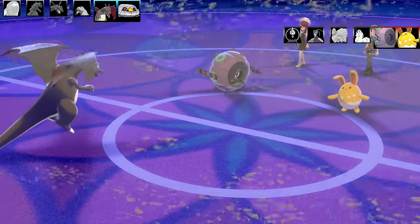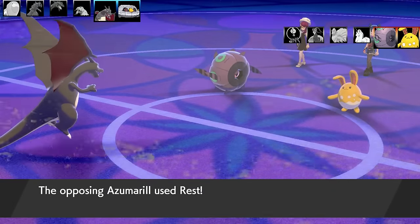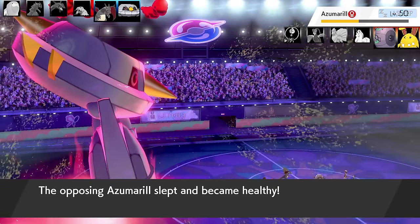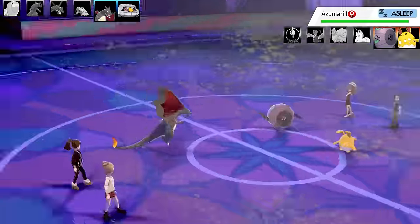So we're going to have some sand going at the moment. Charizard doesn't have safety goggles. And we got the Whirlipede. Sorry, not the Whirlipede, the Azumarill going for a Rest here. So getting all of its health back. So that's kind of unfortunate. But at least we put the Whirlipede on a small amount of health, right? That was the plan anyway.